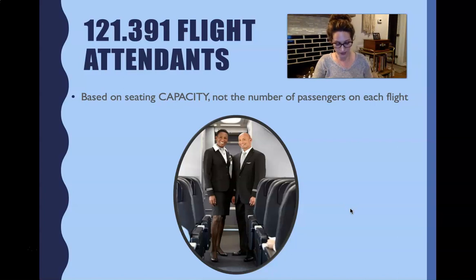The next one says more than 19 but less than 51. So that's 20 to 50, and it's still 1 flight attendant. I have no idea why they wrote that. So 10 to 50 is 1 flight attendant. Number 3 says more than 50, which is how much? 51. Less than 101 passengers, which is how much? 100. So from 51 to 100, it says you need 2.